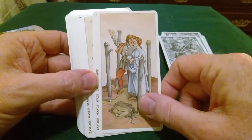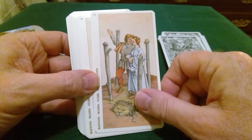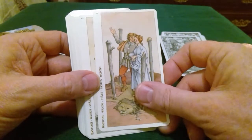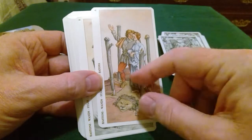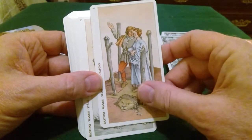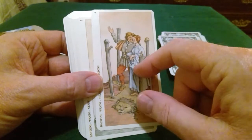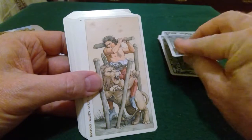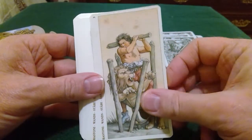And so this is the celebration of the making of something, the construction of something. A lot of times I see this for people about to have a party, or even getting a new house, or even a wedding, if there are other cards that indicate love or that type of commitment. Sometimes it could be making a new business together, but making something that's concrete.